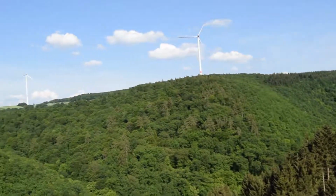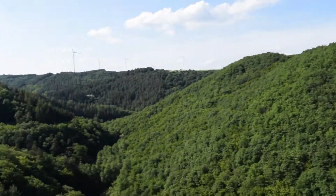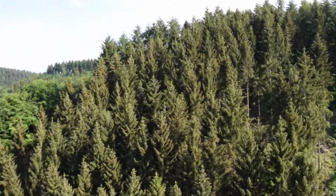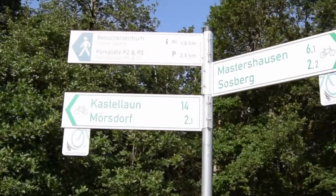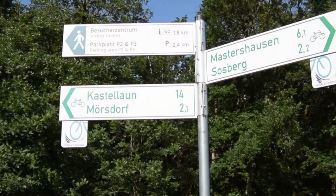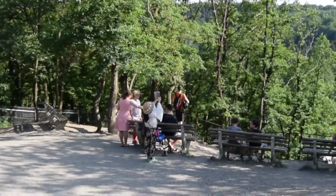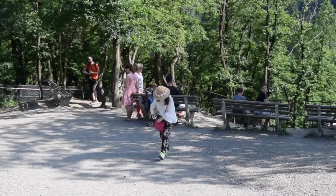$3.60. And the sign on the top is what you need to pay attention to when you're walking. We have to go back to the visitor center. That's where we parked the car. From here it's 1.8 kilometers, in theory. And there goes Mrs. W, taking more pictures. Say cheese!